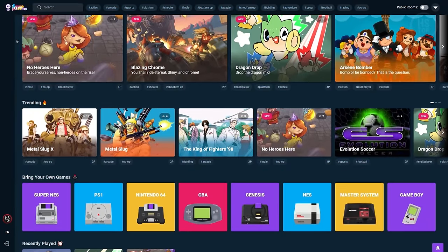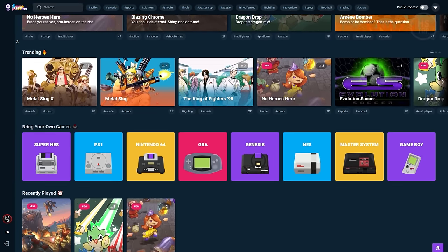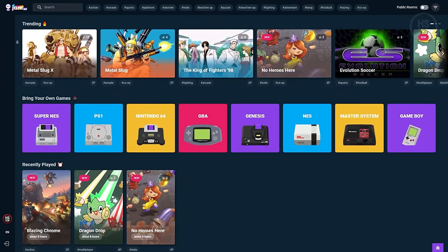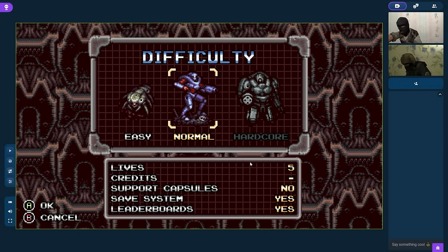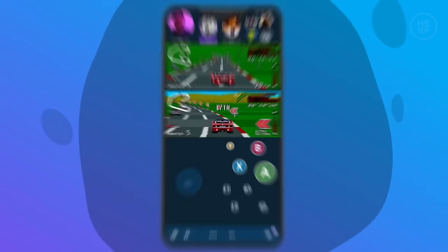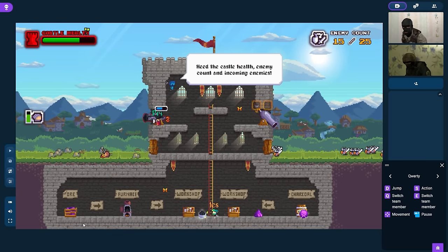You can play modern games as well as 100 plus classic games from PlayStation 1, NES, Genesis and more. The catalog of games is constantly growing. It's very easy to start playing. You just need to go to jam.gg via desktop or even from a mobile device. You don't need to download any files or a super high speed connection.